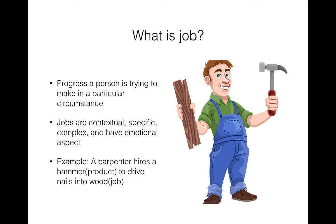Maybe the carpenter wants the hammer to be very lightweight. The hammer should have different ways to push the nail and pull out the nail. Right. There should not be any abrasion of the area where the nail is going. So there can be a lot of smaller needs which can only be uncovered once you enter. So the first point is to uncover the job and totally understand the experience.